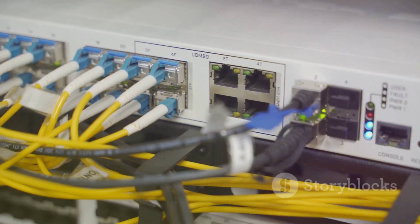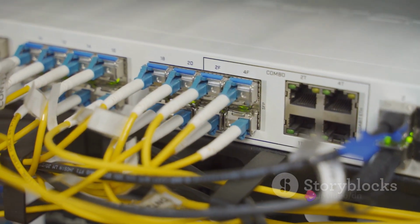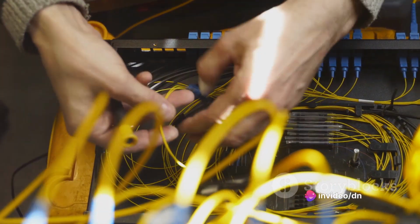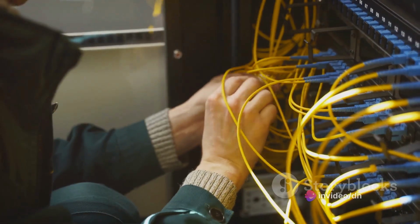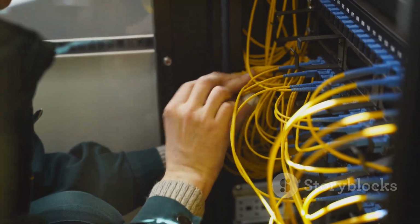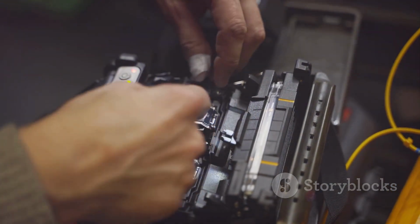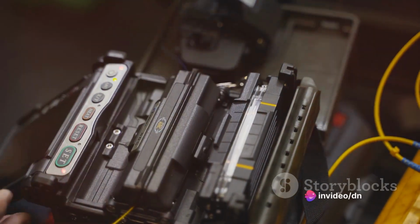This cable was the precursor to the advanced fiber optic cables that we use today. The first fiber optic undersea cable was laid in 1988, marking a new era in global communication. These cables were not just faster, they were more reliable and capable of transmitting vast amounts of data across the globe in the blink of an eye.